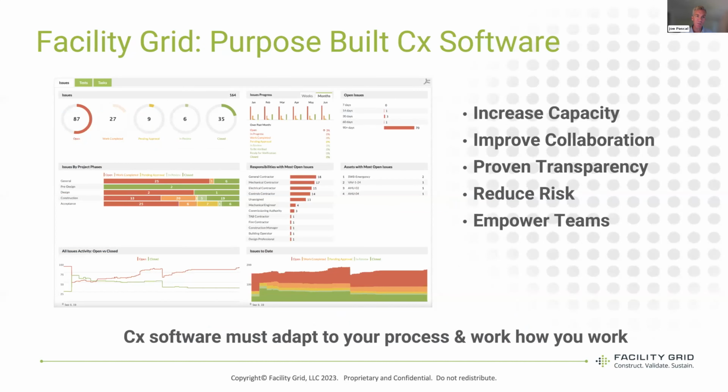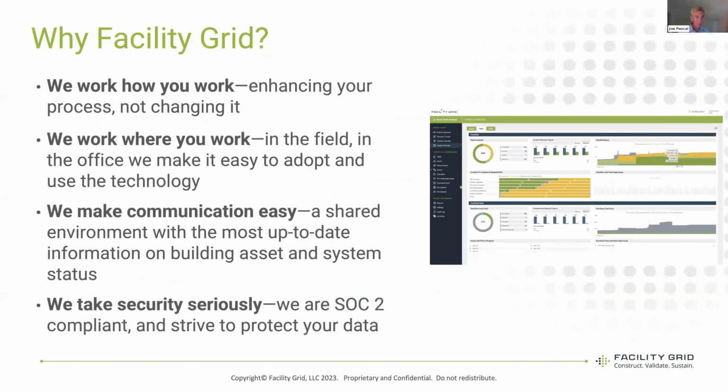Our philosophy was we didn't want to develop software that was rigid. We wanted to develop software that could really conform and adapt to our clients' process and work how you work. And so ultimately, if we can do that, you'll see that the capacity to do more is definitely realized.